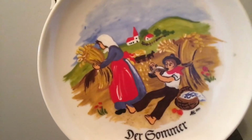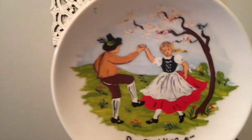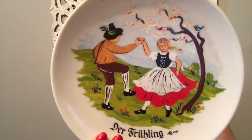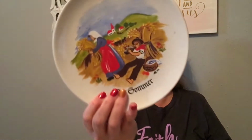Maybe this is summer. Yeah, this one has to be summer. I'll have to look it up. And then this one must be spring. But they were in excellent condition. This one says 1980. So maybe it was a plate a year, because this one says 1980 on it. This one says 1981 on the back.